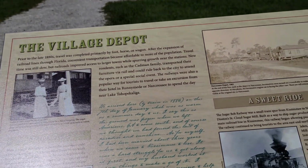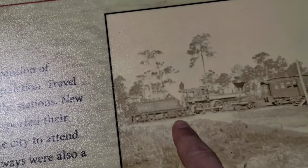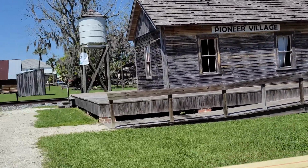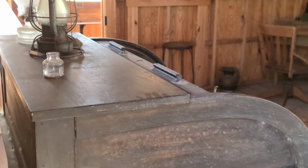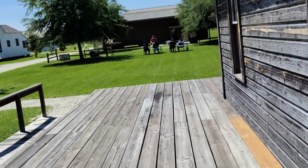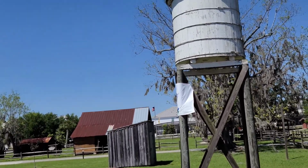The train depot, or the village depot. Maybe you've got the photos and you see them being made. Look at that. There's a photo of the train in front of the building. Open. Take a peek inside. Well, this is the place where you come, get your train ticket, and then stand out front and wait for your train. So cool. Love old stuff.